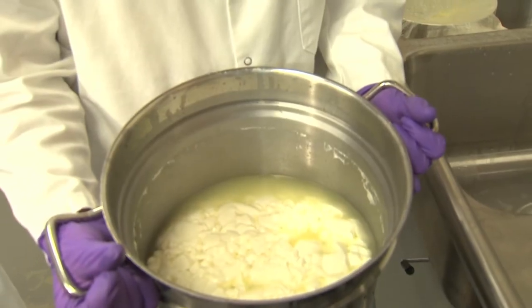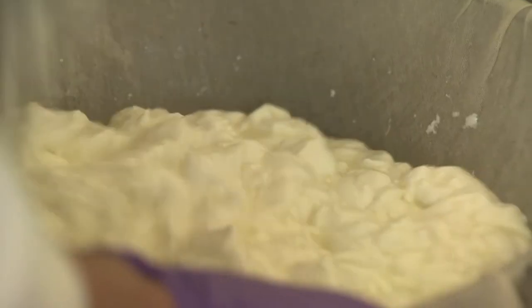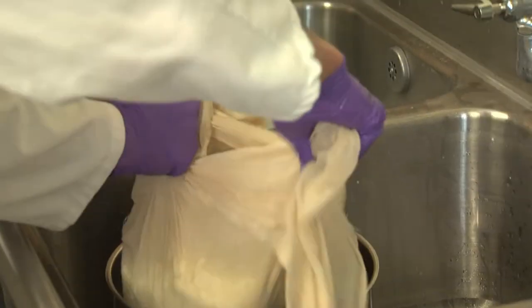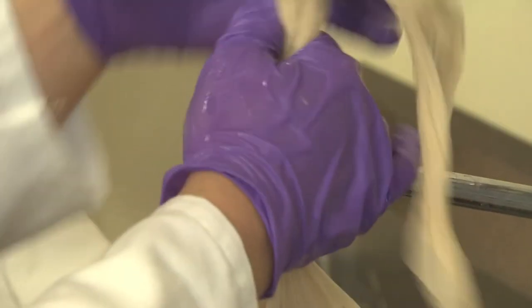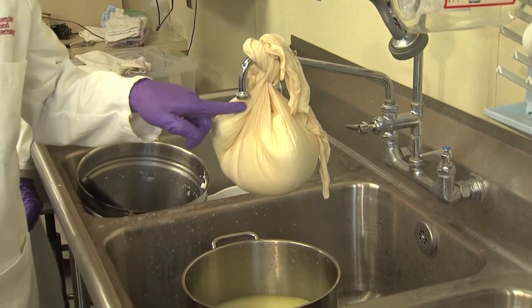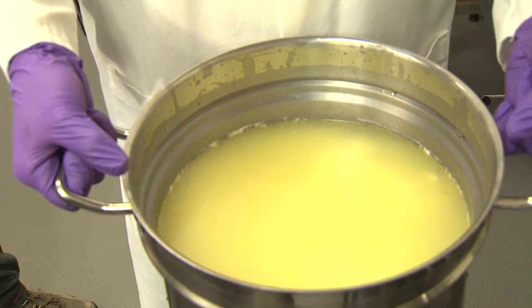These are the curds, already melded together, and we're going to drain all the whey that's in it. The curds are wrapped in a cloth and then strained. The excess whey cannot be discarded because it's considered harmful to the environment due to its high protein content. However, the whey can be used for energy drinks, baby formula, and even cattle feed.